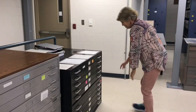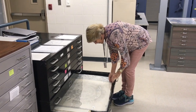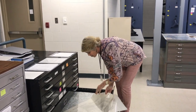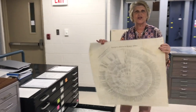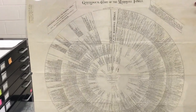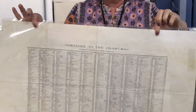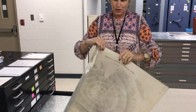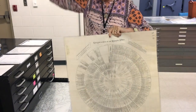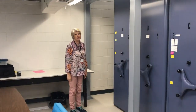Of particular interest to me are the family charts. I find these absolutely fascinating. And this is an old Marshall chart. Now you've got to remember that this was done before computers and that type of thing. So I find this very interesting. Here's an index to the chart on the back and all the people that are on there. Now, if we were to go on with the family history to today's time, it would probably extend way out here.